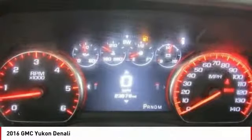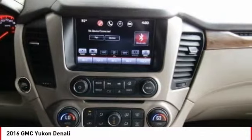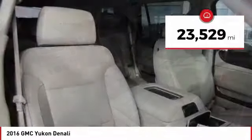Boasting a Vortec 5.3-liter V8 with active fuel management, flex fuel, Yukon is agile and capable and is priced below $50,000. This vehicle has less than 25,000 miles.